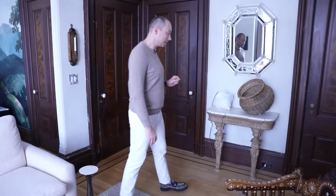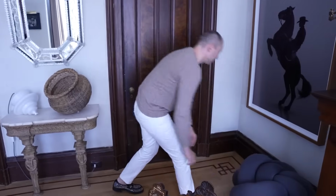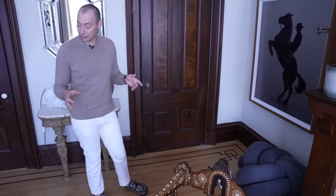And actually the most surprising thing was this border. So you can kind of see here, this sort of detailing in the wood. I never knew that existed because the floors were in such a bad condition that when they sanded them down, it started to appear out of nowhere.